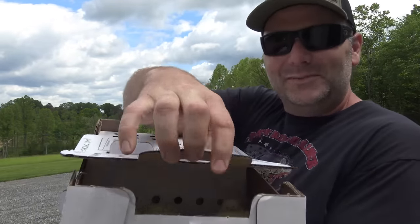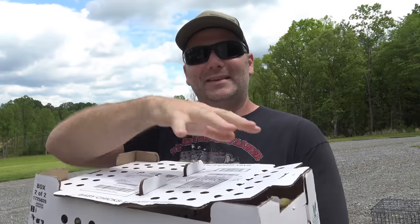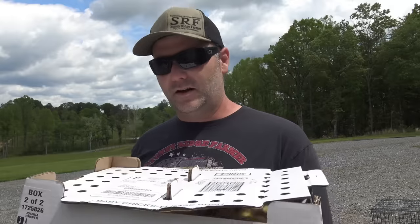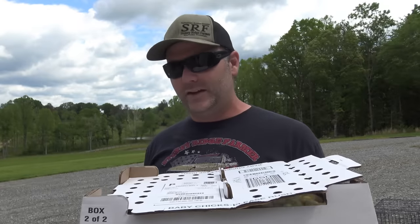I'm gonna give you guys a little spoiler here. Look at those birds, aren't they cute? So we're gonna take these guys again. These are Cornish cross, and we have some rainbow rangers that'll be coming also. All this is from Murray McMurray Hatchery. You can see it right there. I'll post a link in the video description.